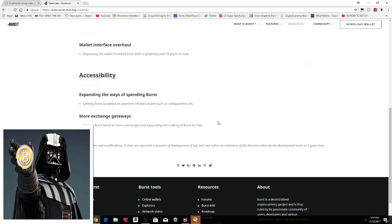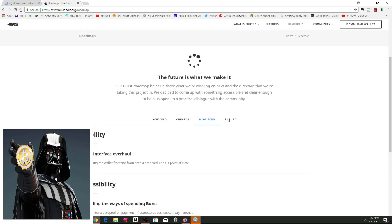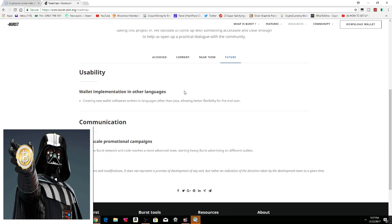They're going to try to get listed on more exchanges and also expand their trading of Burst for fiat currency. So these two right here are really big, the accessibility portion. Then you can go to their future tab and their usability, obviously, and their communication for their promotional campaigns.